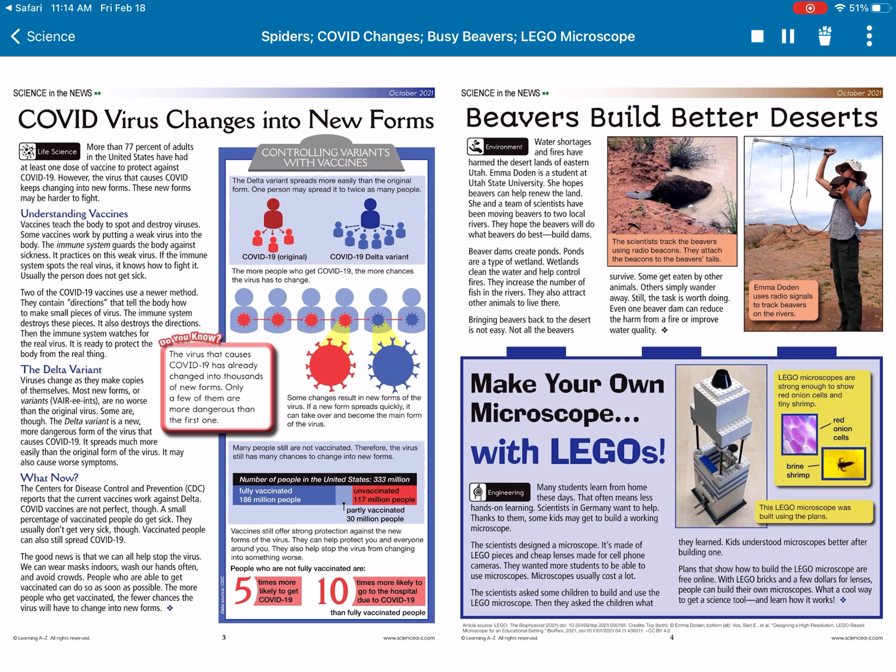Beaver dams create ponds. Ponds are a type of wetland. Wetlands clean the water and help control fires. They increase the number of fish in the rivers. They also attract other animals to live there.